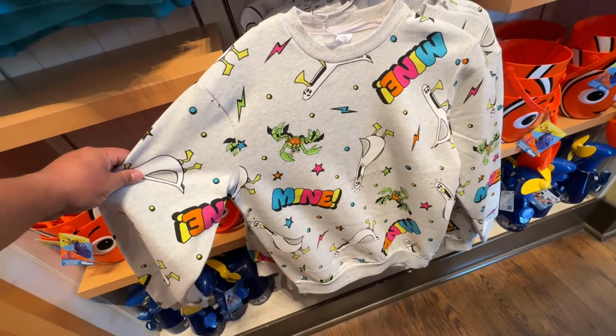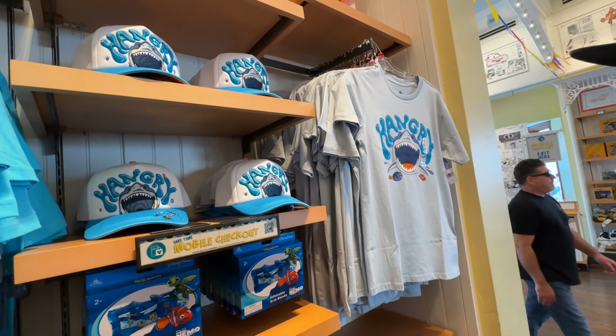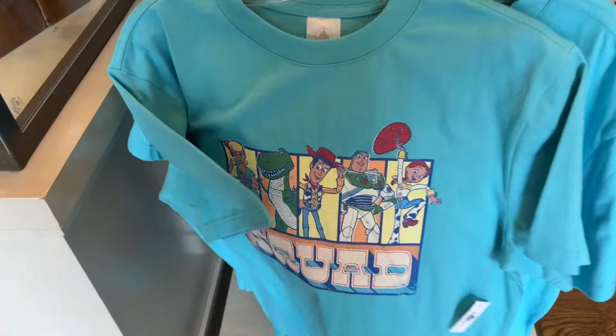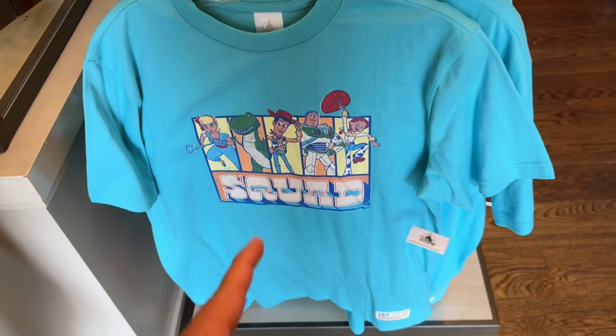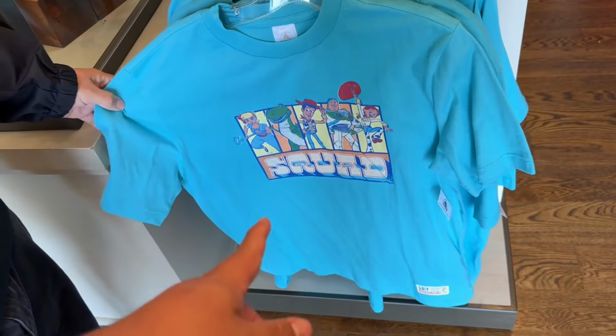Look at this. Yeah, first time seeing any of these things. And then they got the hangry shirt too. Oh yeah, that's fish cool. A friend, not food. First time seeing the squad shirt. Anything Toy Story I love. This one's being sold for $35. Thickest shirt on property, like in a good way. Yeah, it feels kind of like a Pro Club. You know? Yeah, I like it.